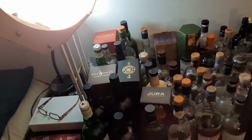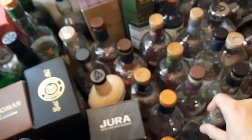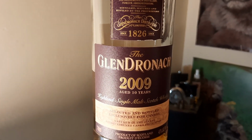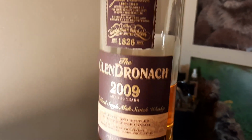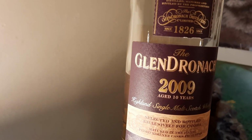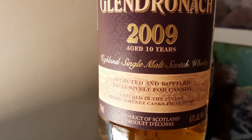Highland. Glendronach 20? Glen Deveron 20. Nice starter whiskey at 40%. And was not expensive either. This one is Glendronach 2009. This is a Canadian exclusive, I think. Bottled for Canada. Where does it say that? It says it somewhere on there. Selected and bottled exclusively for Canada. There it is.